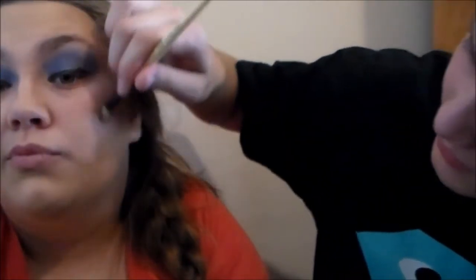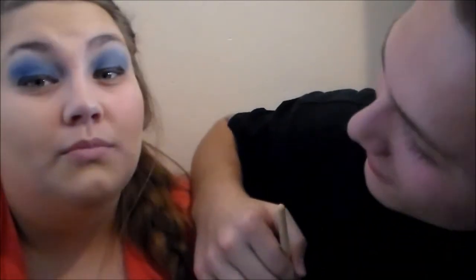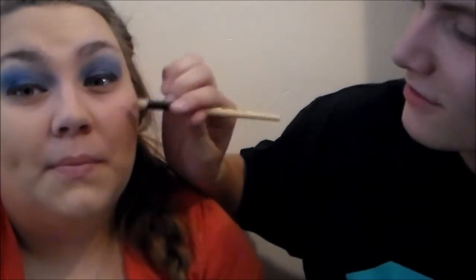Alright, the word blush makes me think it's going to be on her cheeks, so I'm going to go cheeks on this. Yep. Getting to look pink as heck. Okay. Oh yeah, I got this. Looks like her.